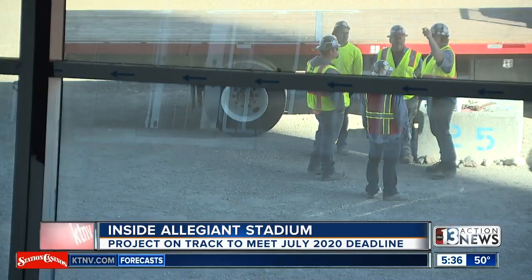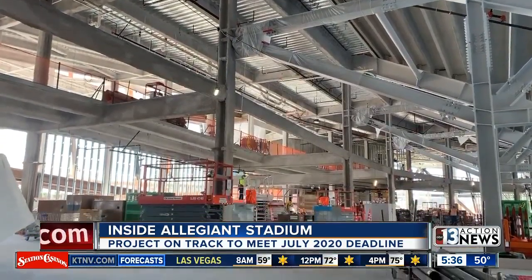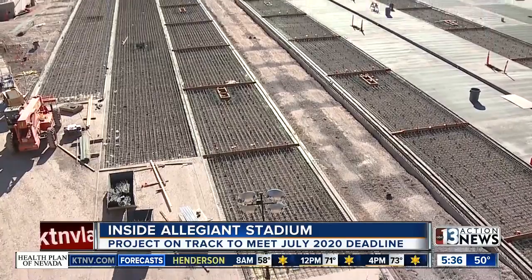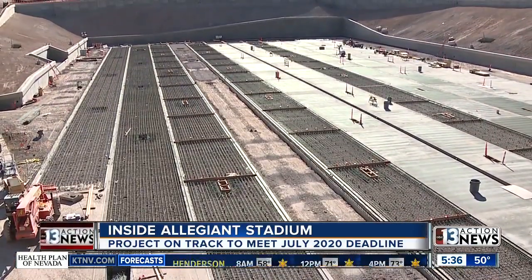Don Webb is the stadium's chief operating officer, and his job is making sure vision meets reality while staying on budget. It was a big cost premium for us to do this. Webb is talking about the massive space carved out on the stadium's south end. This is where the all-grass field will be grown before it's rolled into the stadium.